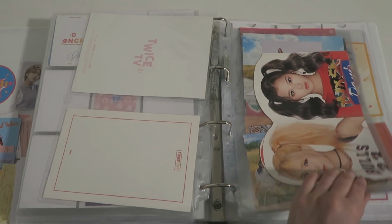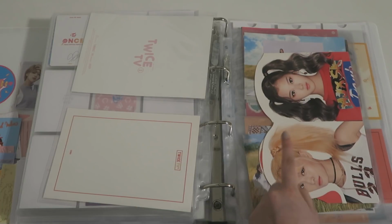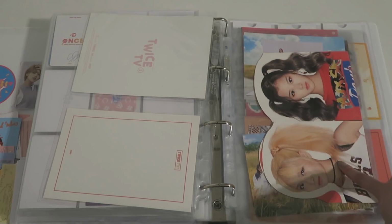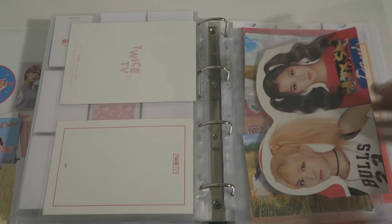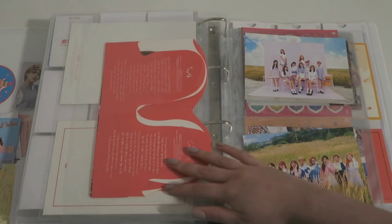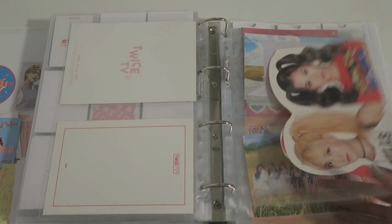And then I just have inserts from albums here. I don't think I put these in. Well, I don't think I had the real ones, but I managed to get my top 2 in here. So this is one pocket sleeve, and I just put the 2 members. I tried to fit Jungyeon in, but it just wasn't happening. So I just managed to get these 2 in.